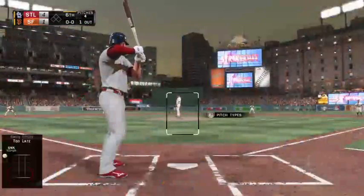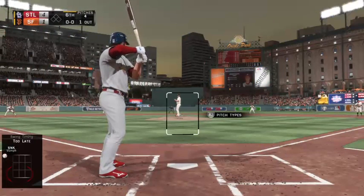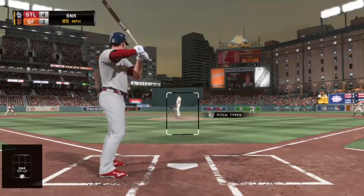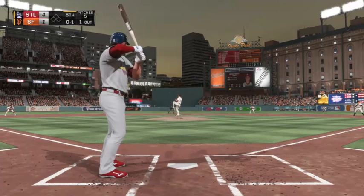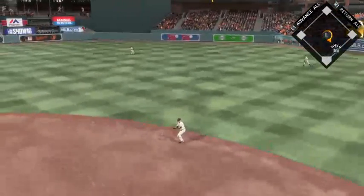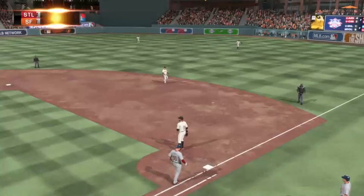Stephen Piscotty strides into the box now. He launched one over the wall back in the opening frame. Here's a called strike about thigh high. Nothing and one. Towards second. Throw in time at first for out number two.